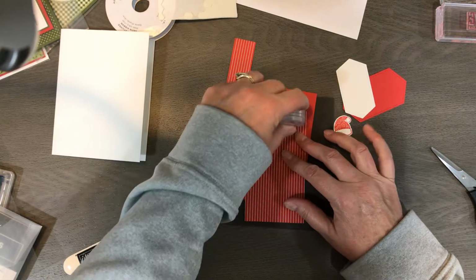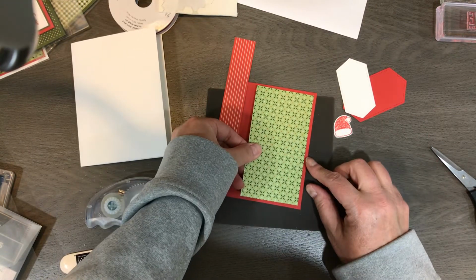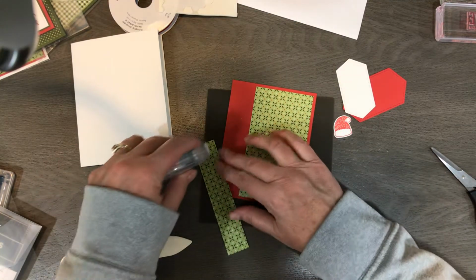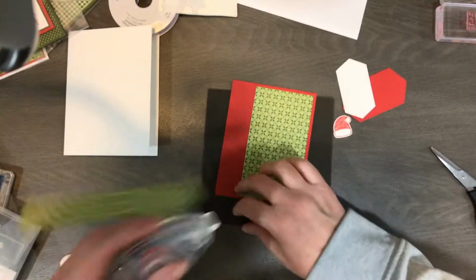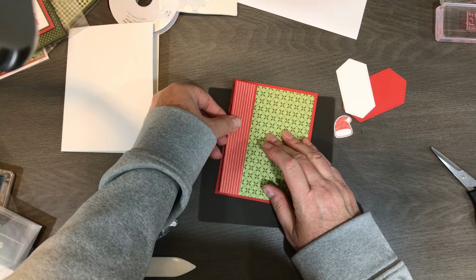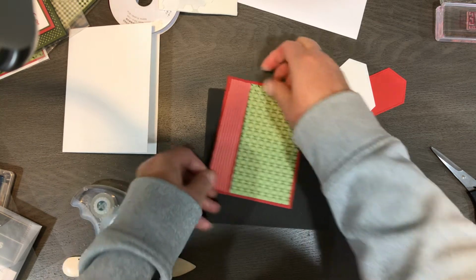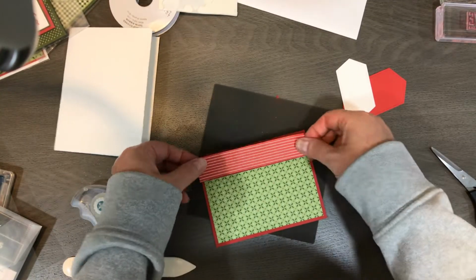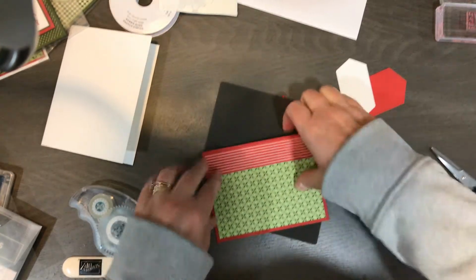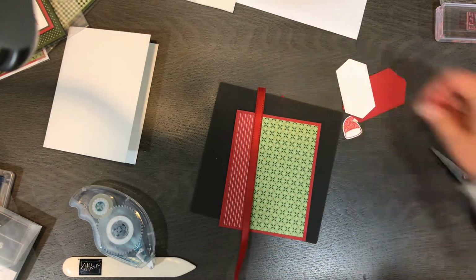So we can go ahead and attach that to our card base a while, or to our Real Red, I guess I mean. Not quite ready to do it onto our card base yet, but just flipping that over, it's just a little bit of different visual. And whoops, sometimes we feel guilty not using both sides of our gorgeous Designer Series paper. So now you can see both sides. This is not working for me. It's sticking a little too early. There we go. So now we've got our ribbon again. I'm just going to run a strip down where that seam is, where they meet.